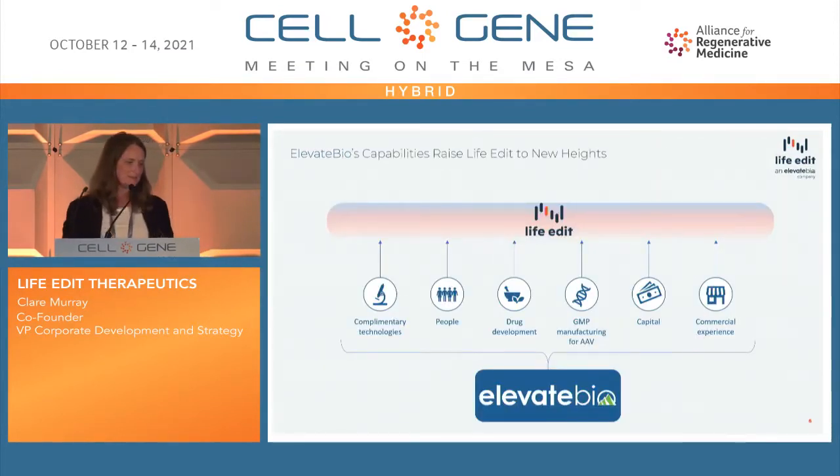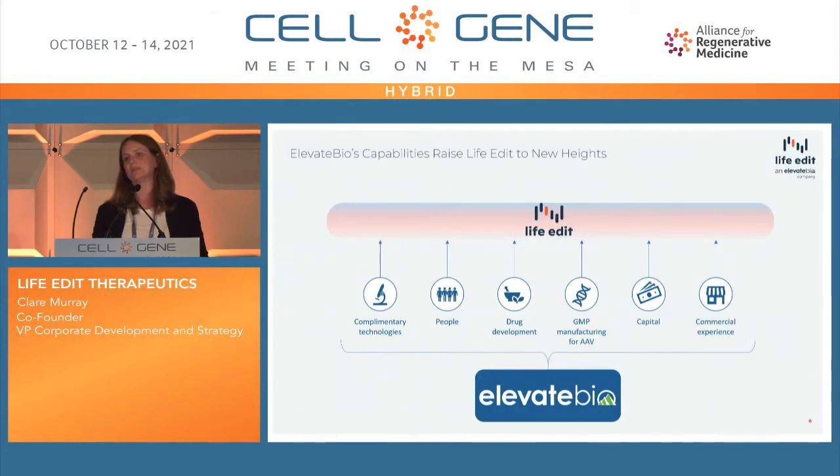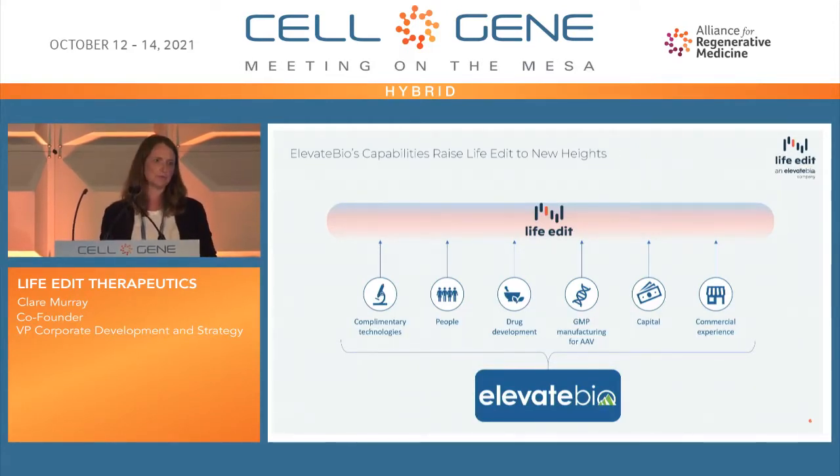LifeEdit is super excited to be a part of the Elevate Bio family because what it brought to us was the cell and gene therapy development experience and expertise that we didn't have. We really built a center of excellence for gene editing. Elevate Bio brings us drug development. They bring us manufacturing, in particular for AAV. They bring capital and commercial experience. So between where we came from with AgBiome, the platform we've built in the middle, and all the support that Elevate provides us, we're now in a position where we can start moving forward with the types of work that we want to do.